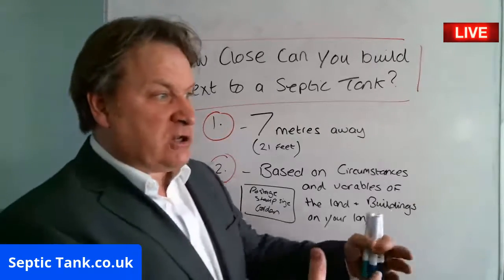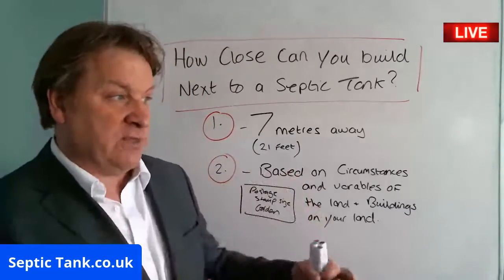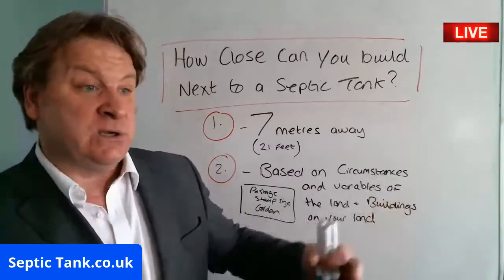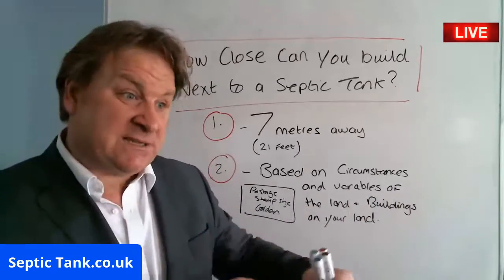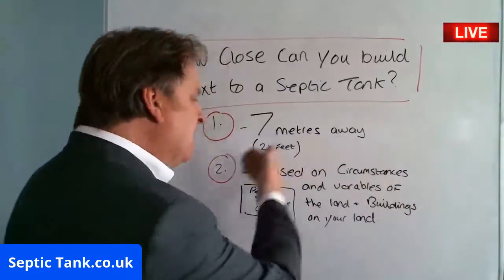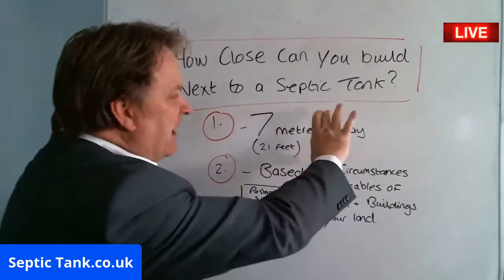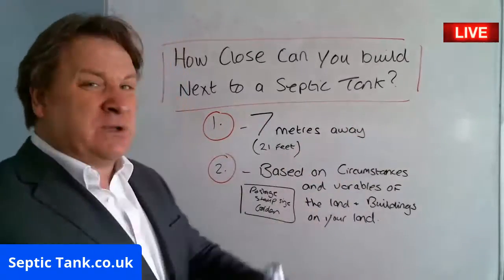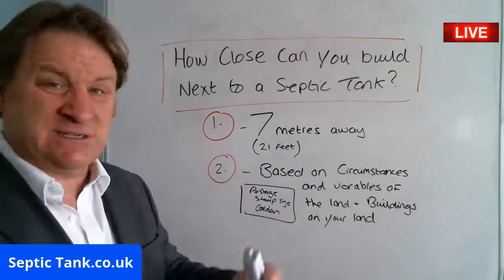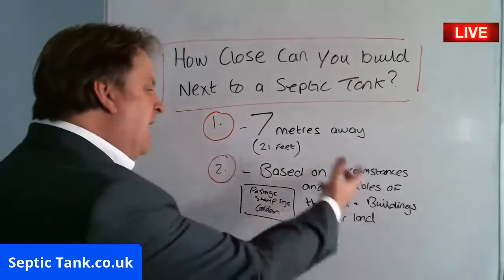Is the pressure from the building, let's say it was a storage silo, on the ground in and around that building going to cause the ground to push in on the septic tank and crush it? You see what I'm saying? There's loads and loads of variables. So point number two is, while that isn't a law, it's guidance. It can really depend on so many factors and so many situations and so many variables, it's really hard to answer.